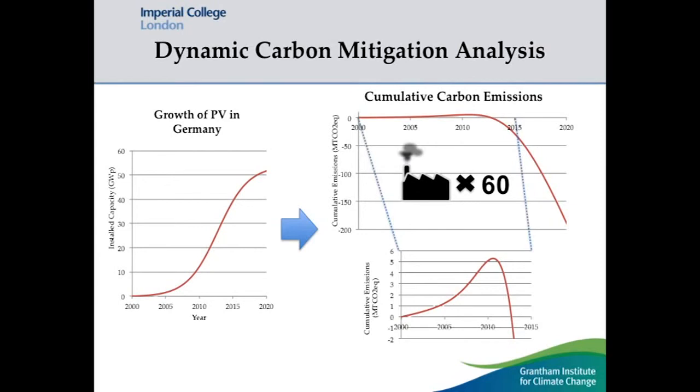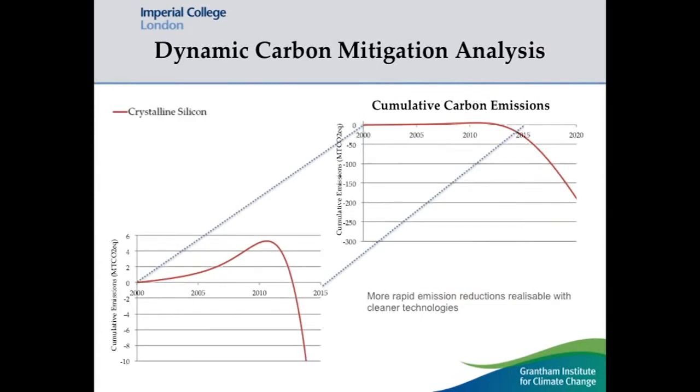However, what if we look at new technology? This is all based on PV capacity using crystalline silicon technology. This is the same graph as before, looking at the German case again. But what if we had geared our policies towards a lower carbon technology, such as I mentioned before, cadmium telluride, which is quite a mature second generation technology, uses thinner materials and is less energy intensive to produce? Then we can realize much more rapid reductions, and in the long term, much greater carbon emission reductions from focusing on that kind of technology.